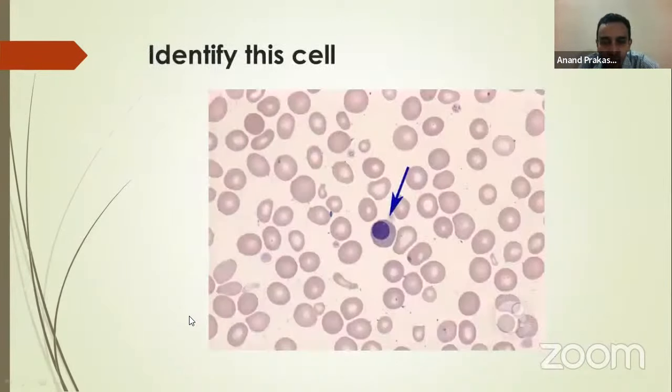So identify this cell. This becomes quite easy now. There's a nice arrow there in the center to point you to the cell. Okay, somebody said lymphocyte. It does look like a lymphocyte, but what is a little different is that the cytoplasm is a little more bluish than the usual lymphocyte. And the nucleus is not as condensed as a lymphocyte. So what do we mean by condensed? Tightly packed. So when you see a cell like this, this is a typical nucleated RBC.